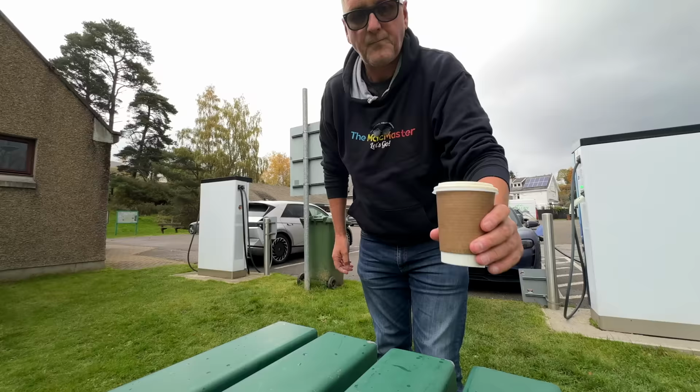You know, they've even got picnic tables here, look, so you can come and have a family day out, charge your car, and have a picnic while your car's charging. It's fantastic, a little children's playground over there as well. So, I mean, you've only got 45 minutes, but that's long enough for a picnic and your car to charge sort of like 20 or 30%, isn't it? It's not too bad.